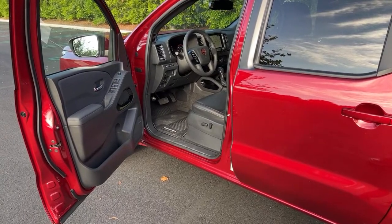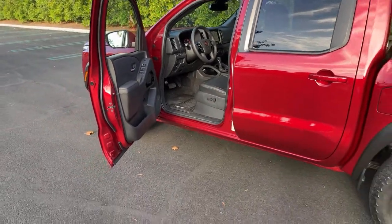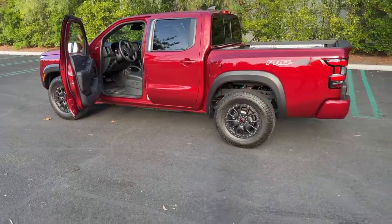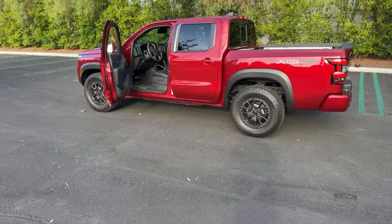When are you going to do an off-road video on this? I will do some off-road driving. I haven't decided yet if I'm going to have the time to do a full POV off-road drive in this, but there will be some off-roading in my in-depth review.